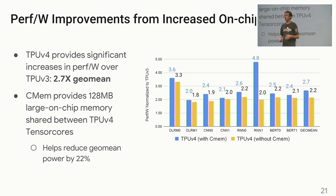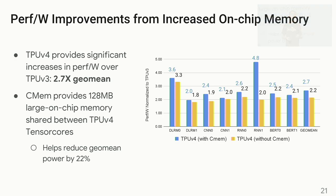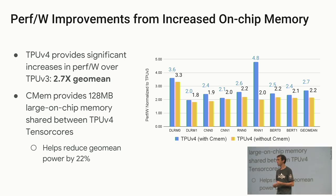Another thing that's very important, and this was touched on in Jeff and Amin's keynote yesterday, is perf per watt, right? So the amount of work you can get done for how much power you have to burn. And the TPU v4 provides some really significant gains here over the previous generation. I think Norm alluded to this a little bit. We have a whole bunch of different models here. The gains vary a little bit depending on the type of model, but we end up with a geo mean of about 2.7x improvement over the previous generation.